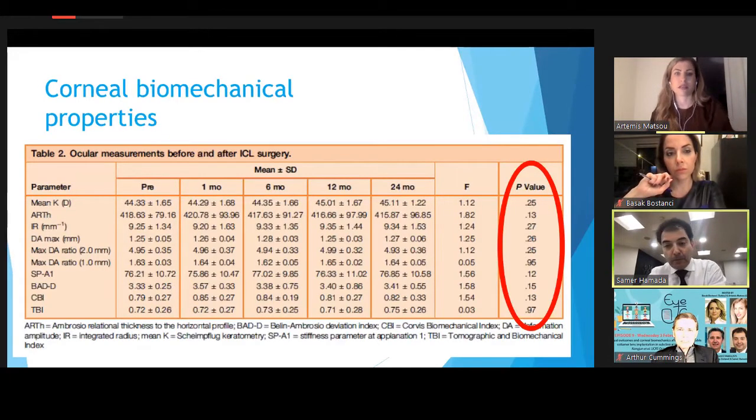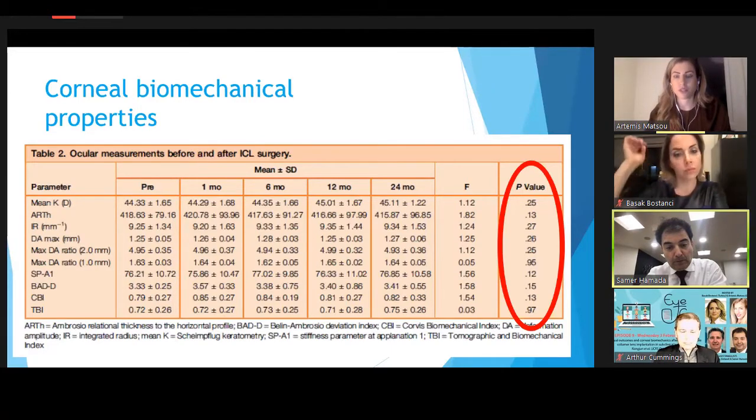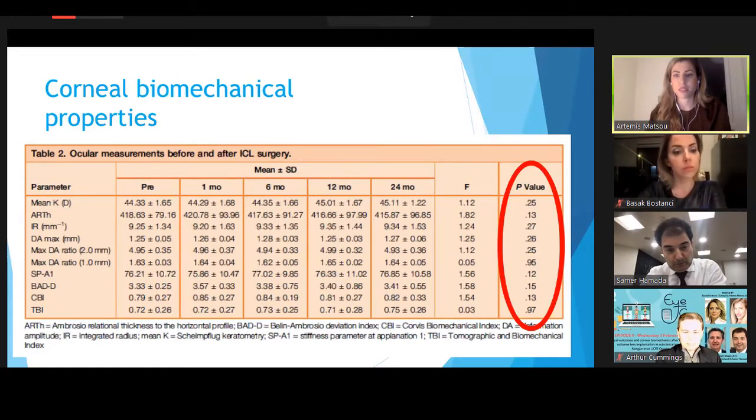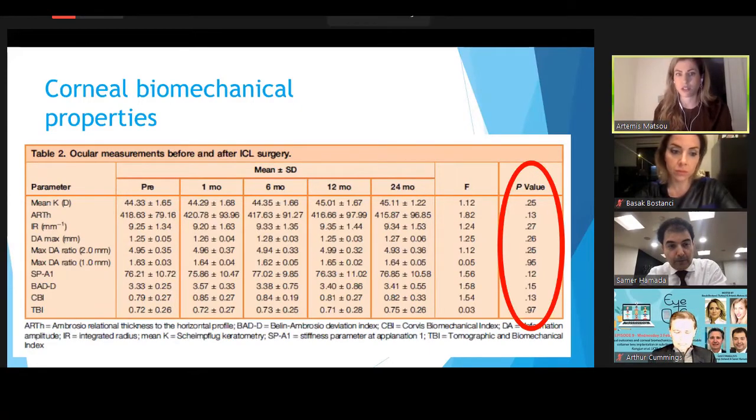And lastly, regarding the corneal biomechanical properties, the authors in this table give us a number of parameters that they use, both from corneal tomography and from the Corvis, preoperative and at 6 months, 12 months, and 24 months after treatment, and we can see that there's no significant variation in these values, which they conclude means that the surgery itself did not compromise the biomechanical properties of the cornea.